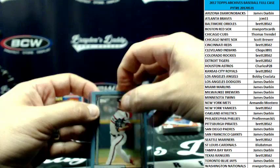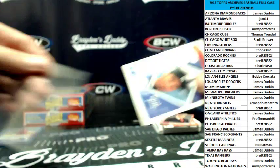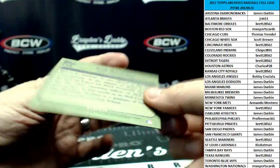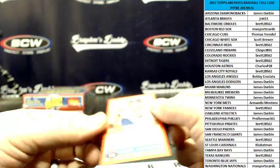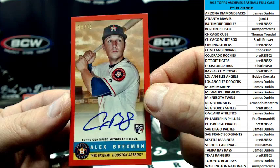We got Derek Jeter. DJ 2. We got pink, Rob Manfred, commissioner, 176 of 199. That'll get random to everybody. All right, our case hit, Bazooka autograph, orange, 18 of 25, Alex Bregman. Going to Charles. Nice hit.